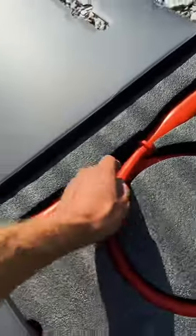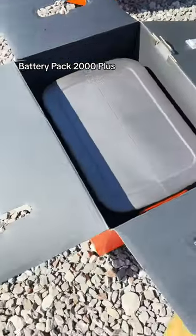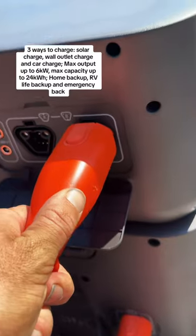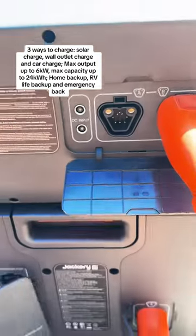What about the second box? Well, there's a cable in the second box along with an extra battery pack. When connected to the power station, it doubles the watt hours. Of course, you can charge this with solar panels, but you can also charge it with a wall outlet if you live on the grid. That way, it's always ready to go.